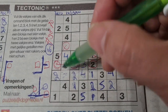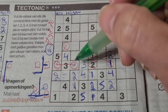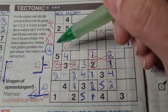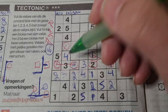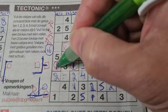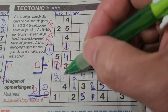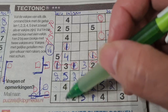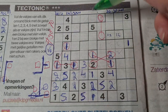2 numbers left, 1 and a 5. Well, I don't think this box will be a 5, because if I place a 5 here, this box is connected with that box, so it would be 5, but we already have a 5 here. So I think this box should be a 1 then. It is connected with that box, so 1, and also connected with that box, so 1. 1 box left in this area for number 5. 2 numbers left in this area for numbers 3 and the 5. We have 5 there, no 5 there. 5 should be here, 3 goes there.